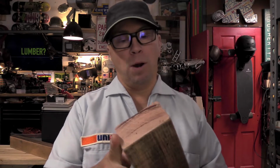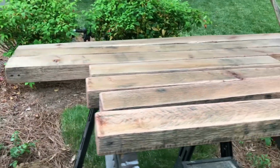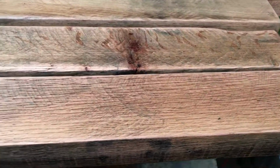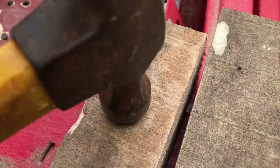Today, we're going to talk about why lumber is so expensive. I'm going to be making a pallet table. I found this pallet at my neighbor's house. They got something delivered. It was all oak, and I have some beautiful wood that I went ahead and removed all the nails from and cut. I kind of whacked myself a couple times, but oh well.